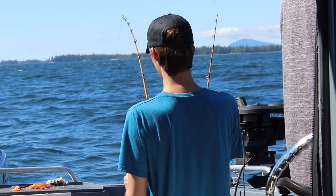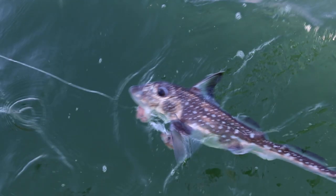Later in the trip, Little Jay had caught this little guy, which was called a ratfish. The guide had released it and said it was not good eating.